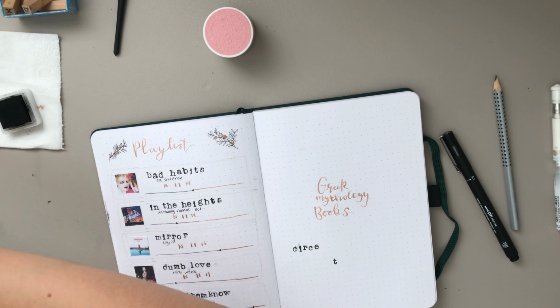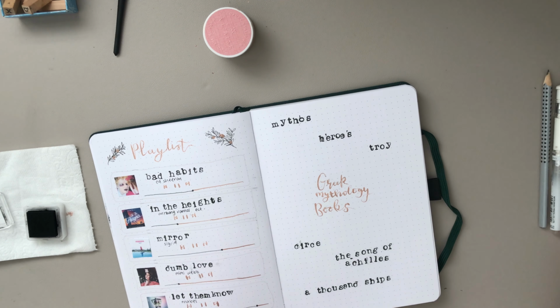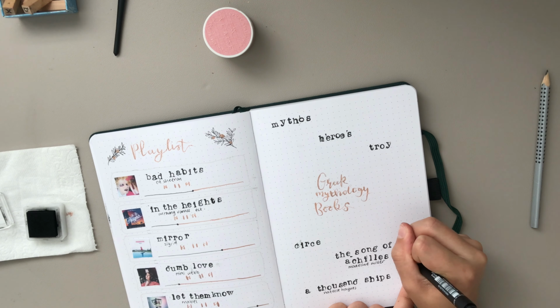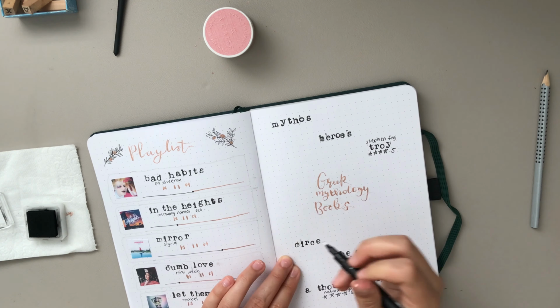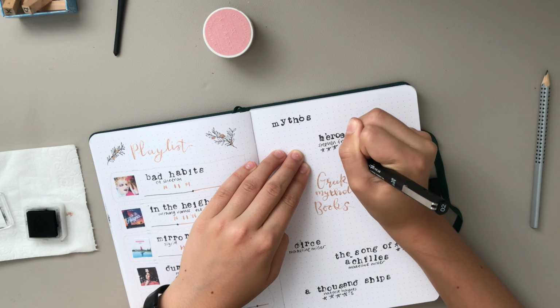So now for the final spread, which is my Greek mythology favourite book recommendations. I will have a podcast episode where I talk through all of these books and more going up, I think, probably next week, so stay tuned for that. I have already recorded it and it's so good. I go more in depth about my ratings, my opinions, and the synopsis of each of the books I talk about. Some of the books I've mentioned here are Circe by Madeline Miller, which I am actually reading right now. I am about halfway, maybe a bit more through it, so I'll probably be finished by the time this video goes up.